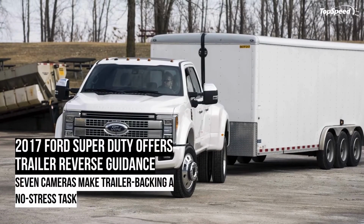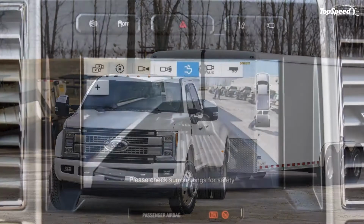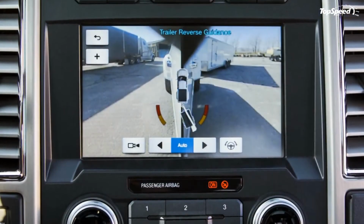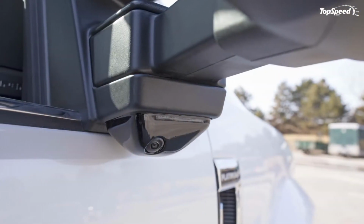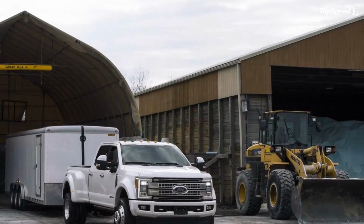The competition aside, Ford's trailer reverse guidance system works by using cameras mounted under the rearview mirrors, on the tailgate, on the center high-mounted brake light, on the front grille, and a movable camera that attaches to the rear of the trailer. The driver can switch between the views, or have a compiled overview shot of the truck.